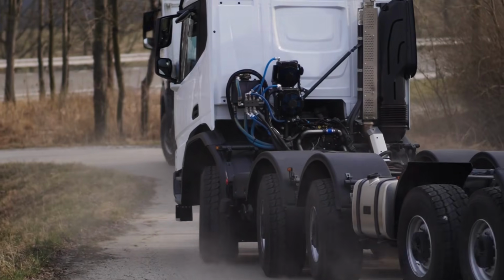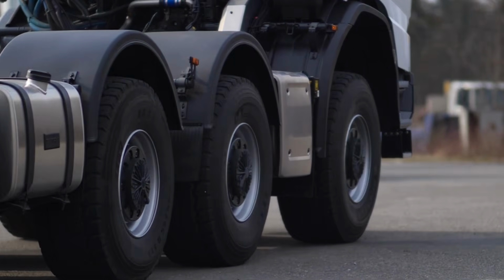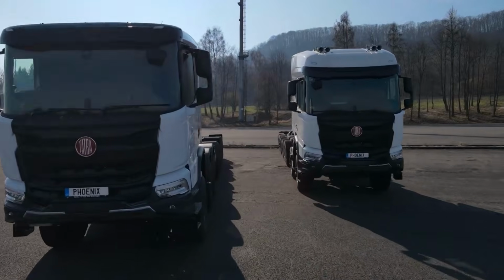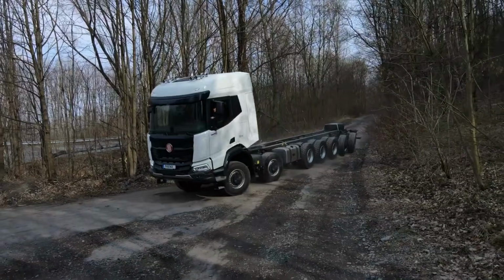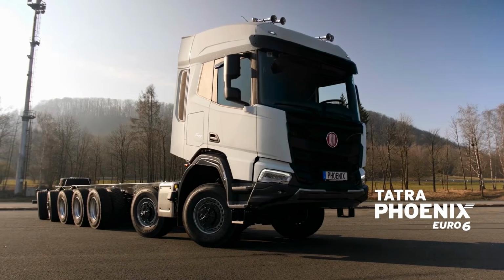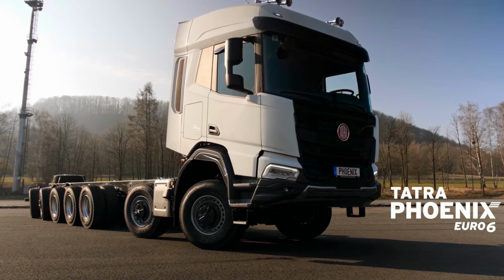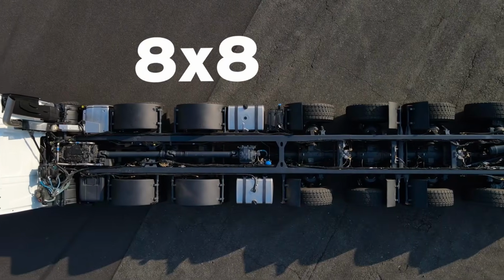The secret? A backbone chassis down the middle, paired with independent suspension on every wheel. So mud, rocks, broken ground, it just walks over it. You'd think something this huge would struggle to turn. Nope. It's got multi-axle steering, so it pivots way better than you'd expect. And it's built to carry serious gear, cranes, drilling rigs, aerial platforms.